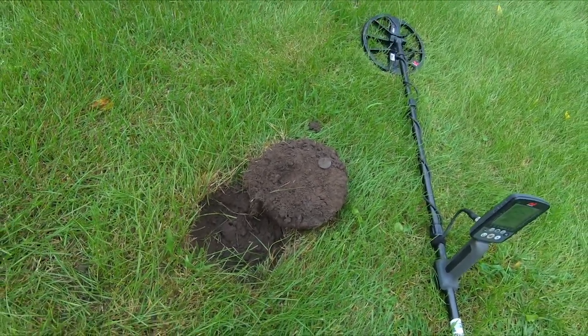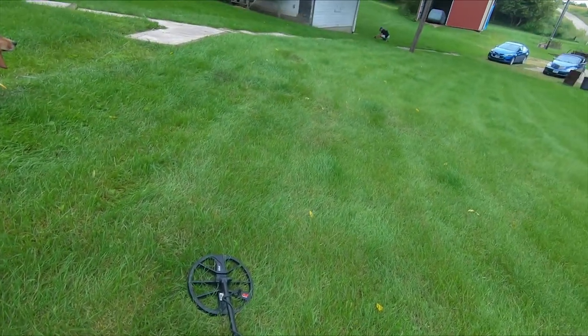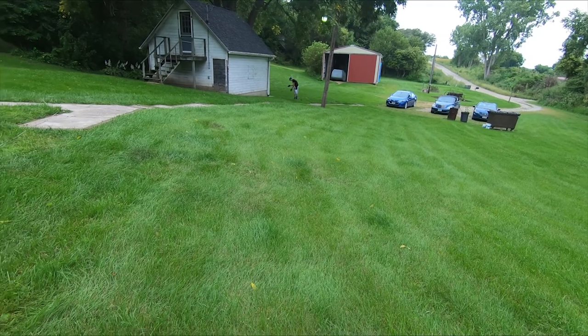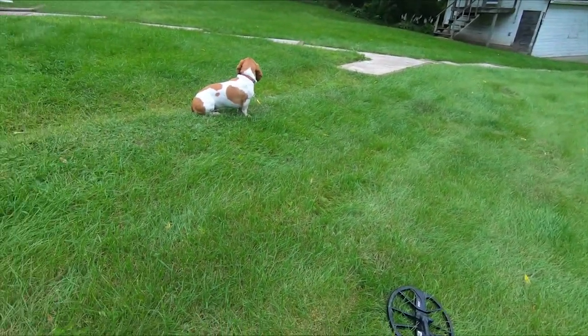Maybe the next hole. I know Ryan's finding some stuff down there, but he hasn't quite called me yet, but you know, I'm sure we'll get there. We got my little helper.